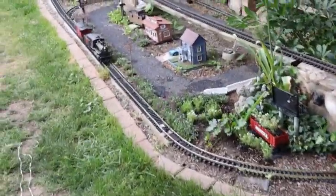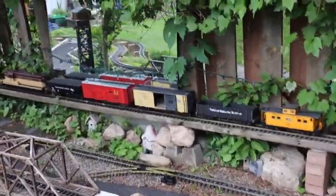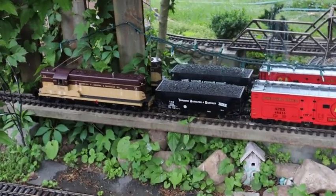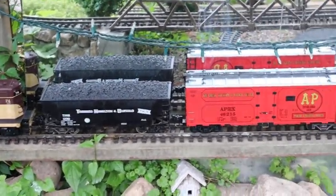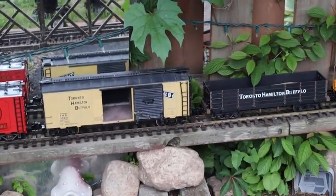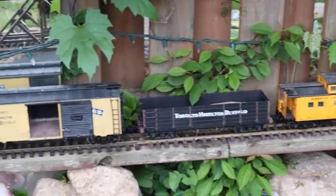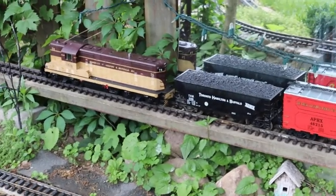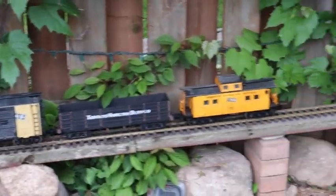Okay, well, I have been working on my TH&B train. I have gotten all the cars set up now with Kadee couplers. These cars all have Kadee couplers. I have 2 more cars in the shed that I'm working on, putting Kadees into those, but this all works with Kadee.